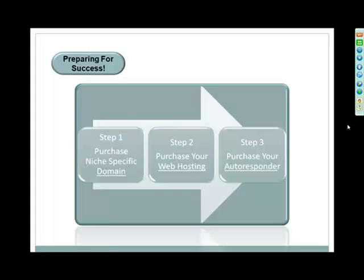Step number three, you could consider it an optional step. I really consider it a very, very important step, and that is to invest in an autoresponder. And we'll talk about a few features of good autoresponders, because really an autoresponder is also something, after you get your domain and hosting, that can really generate ongoing profits, as you'll discover here in just a little bit. So these are the things we're going to be covering today.